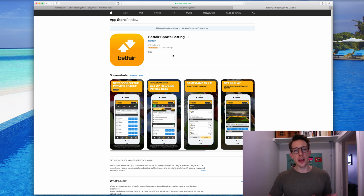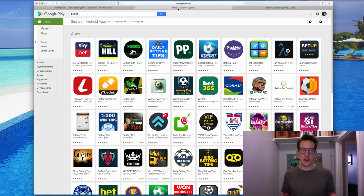Another cool thing about these apps is that by using them, it makes you look even more like a normal punter, which is great for us as match bettors. The more you can look like a normal punter, the better, and you'll be able to enjoy those free bets, spins, and other things, price boosts that come through to the apps.